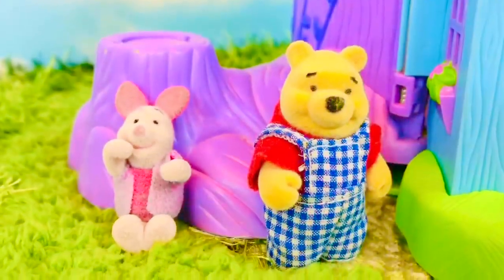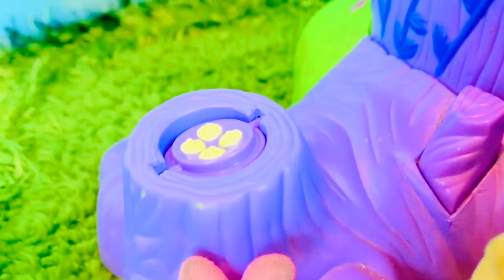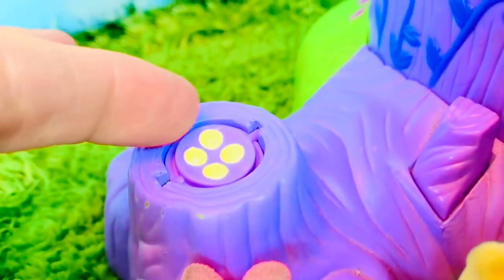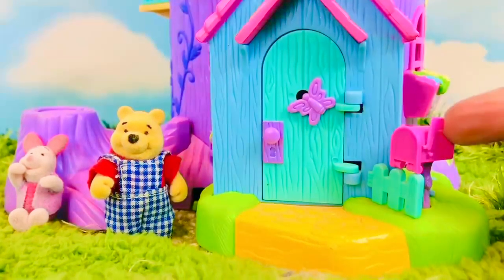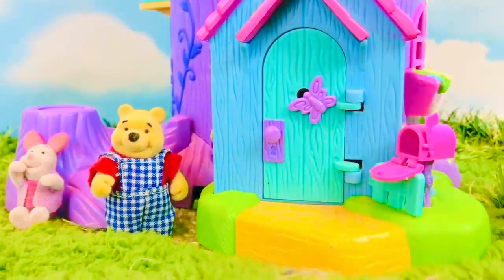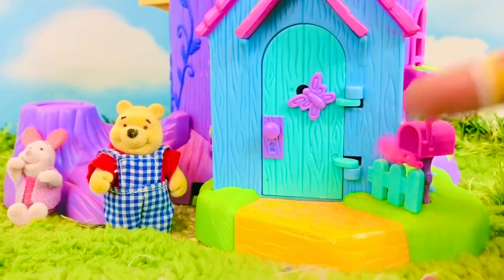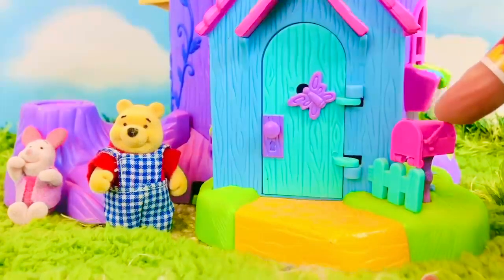The first place to explore is the purple tree stump. Let's flip the top of the stump over. And there are some cookies hiding on a plate. When Pooh Bear has mail, the little pink flag is up. Is there any mail in the mailbox today? Not yet. So we'll close the door and put the flag down.